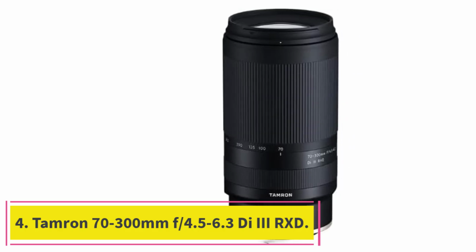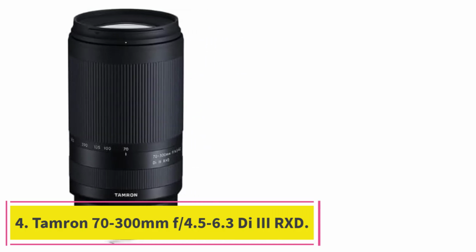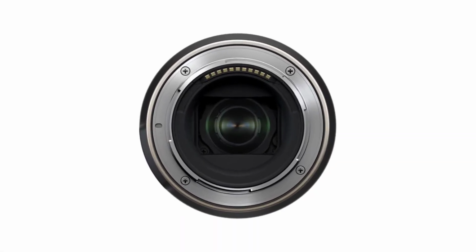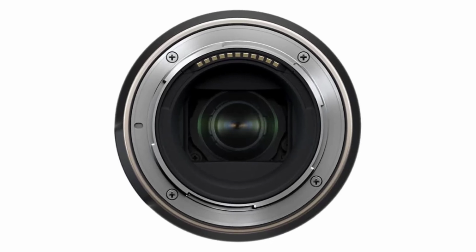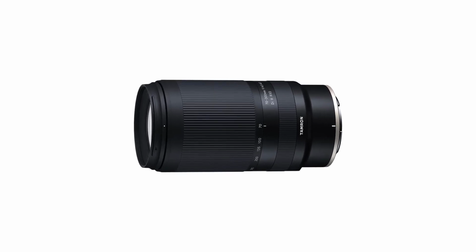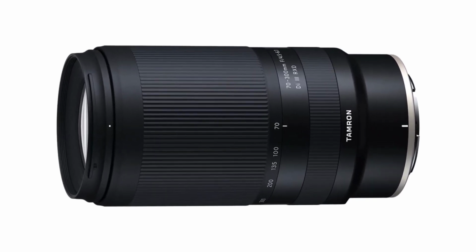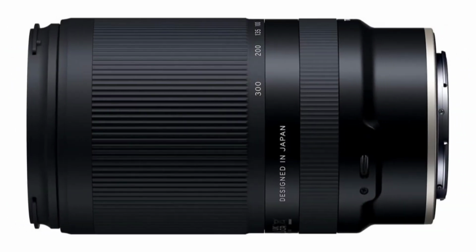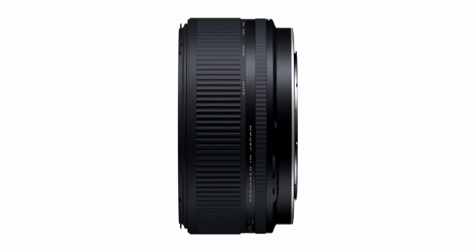At number 4. Tamron 70-300mm f/4.5-6.3 Di III RXD. If you want that 70-200mm range but don't want to spend a small fortune, Tamron's offering is an excellent choice that is less than a quarter of the price of the Nikon 70-200mm, and it even gives you 100mm more reach, making it even better for wildlife photography or portraits that require distance between you and the subject.